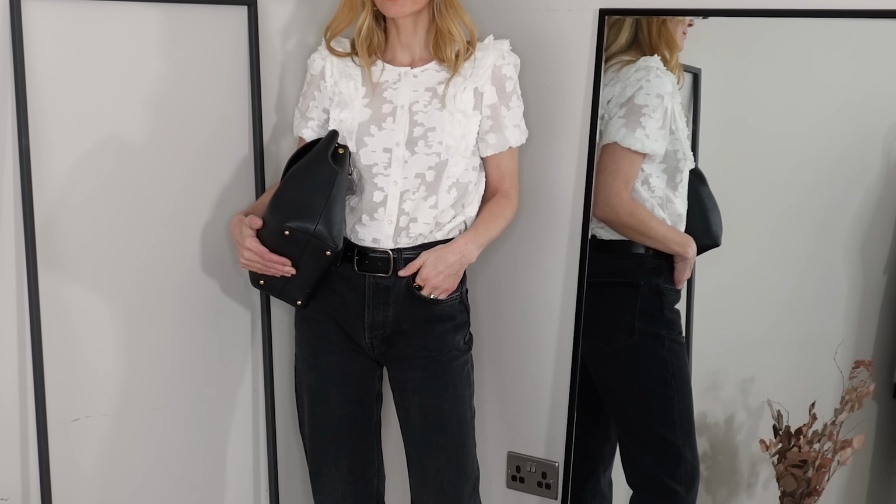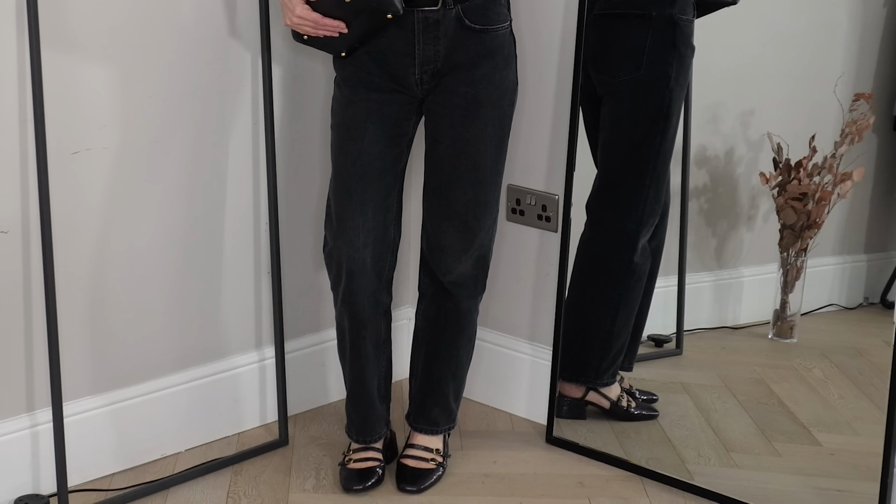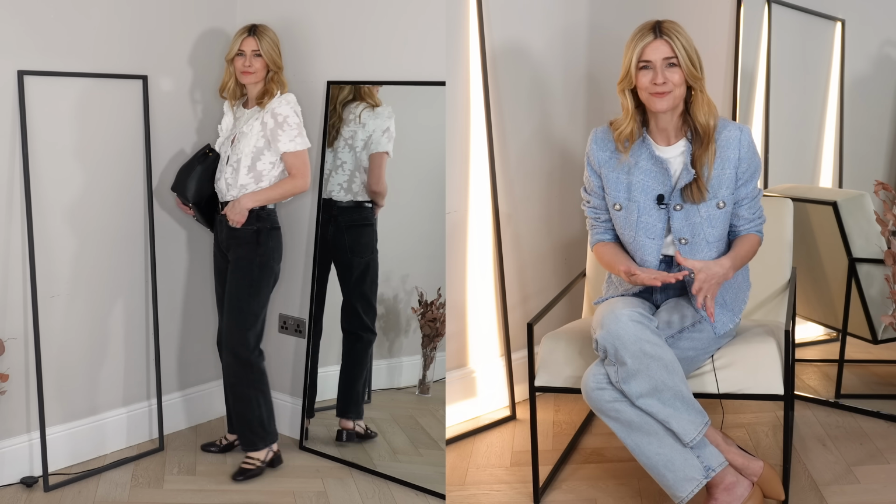One thing I noticed a lot in Japan when we visited a few years ago was how many women wore ballet flats, perhaps even more so than in Paris. So this would definitely be something to add if you're wanting to recreate that look.